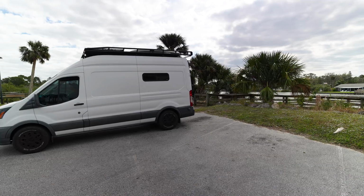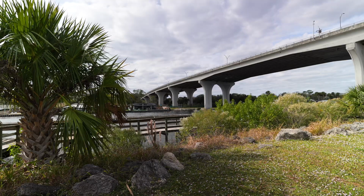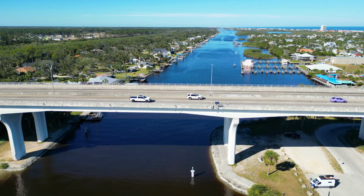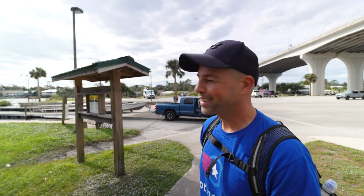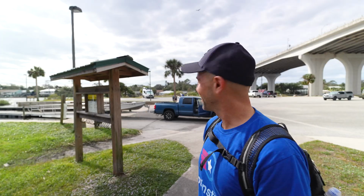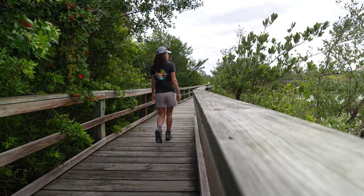Oh man, we were just about to do this hike and Sarah noticed that basically everybody left, so we might move the van. This is a really nice parking spot right along the water. It's gonna be a really nice lunch spot. How cute does our van look? That's a great parking space. We're gonna explore the whole park.